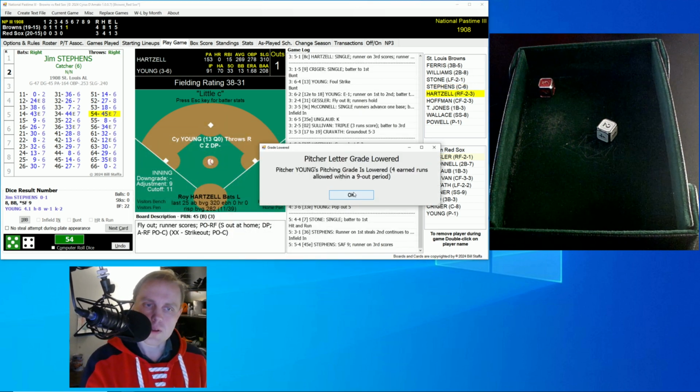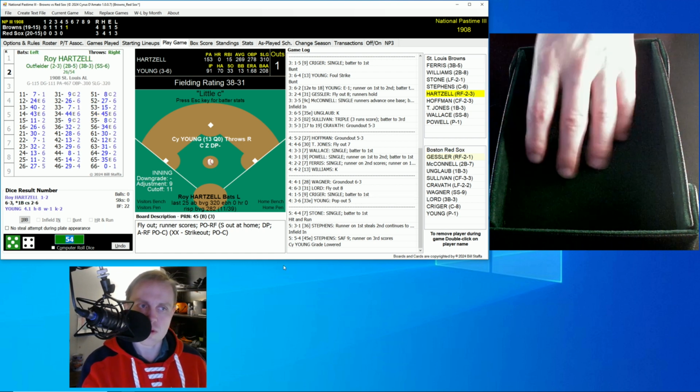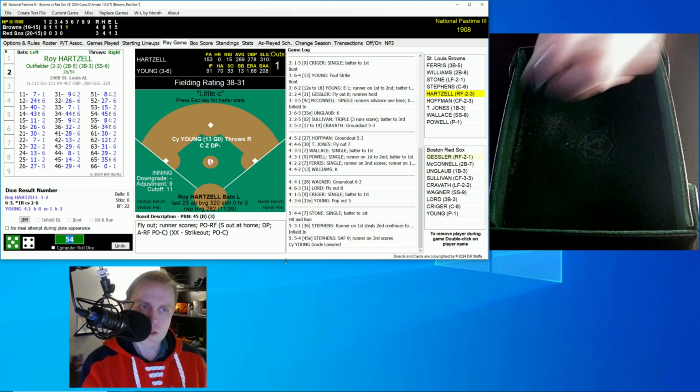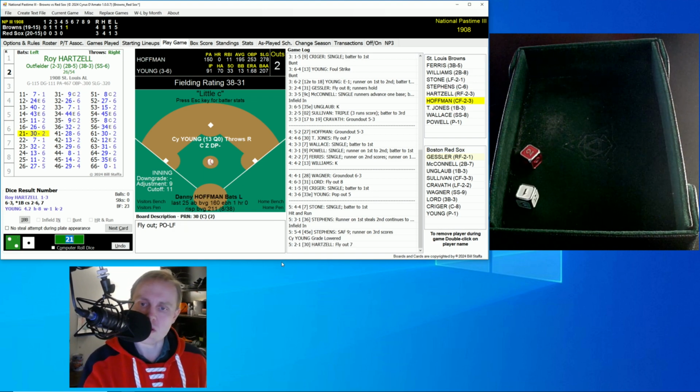Fly ball to right field, and it's caught by Gessler. He's got a poor arm, and so the runner Stone is able to score, and it's a 4-3 game. With 1 out here in the top of the 5th, that'll bring up Roy Hartzell. And he rolls a 21 for a 30. A little fly ball to left.